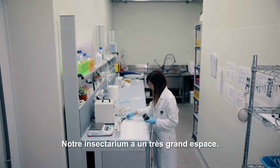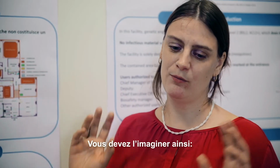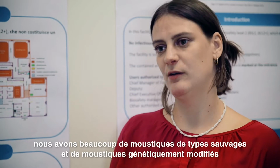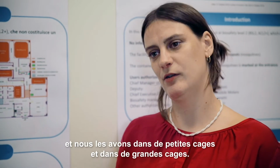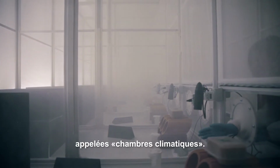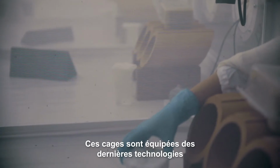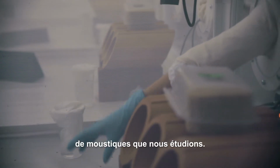Our insectary is a very large space, which you have to imagine this way. We have a lot of wild type and genetically modified mosquitoes, and these we have in small cages but also in large cages. The laboratory houses 4 large cages known as climatic chambers. These rooms are equipped with the latest technologies to mimic the natural ecological conditions of the mosquito species we study.